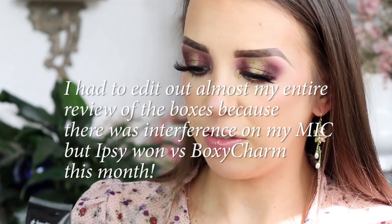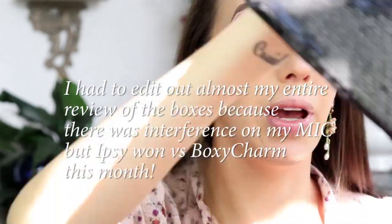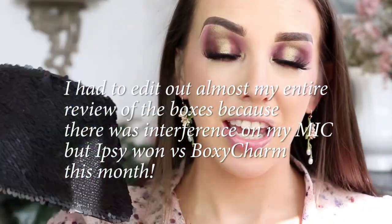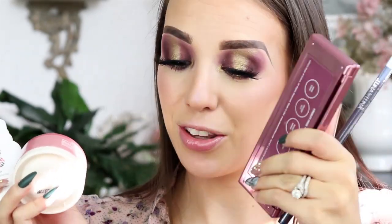So, I mean, out of 5 items, 4 won. And I did get an extra little bag on top of that. So, Ipsy did amazing. Let's check out BoxyCharm. Actually, Ipsy won because BoxyCharm got 3 and Ipsy got 2. So, for this month, I think Ipsy won over BoxyCharm.